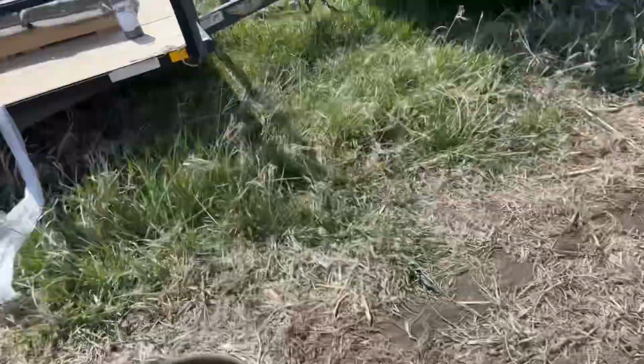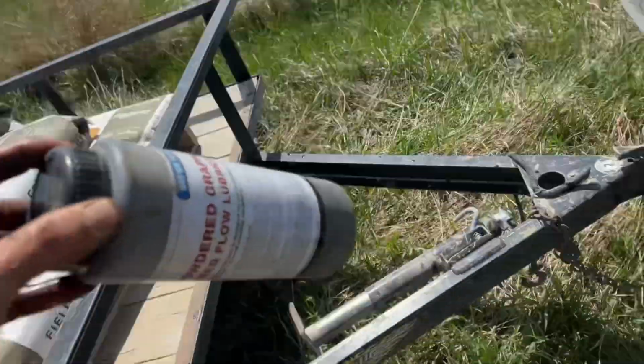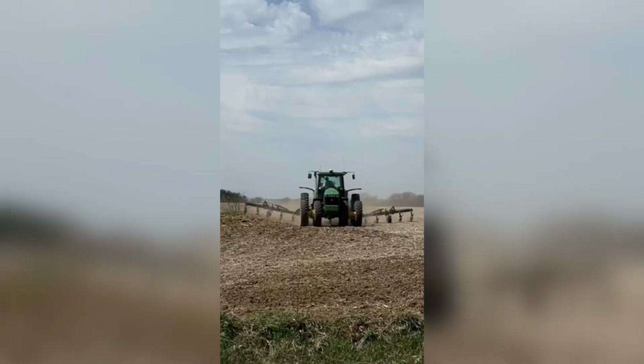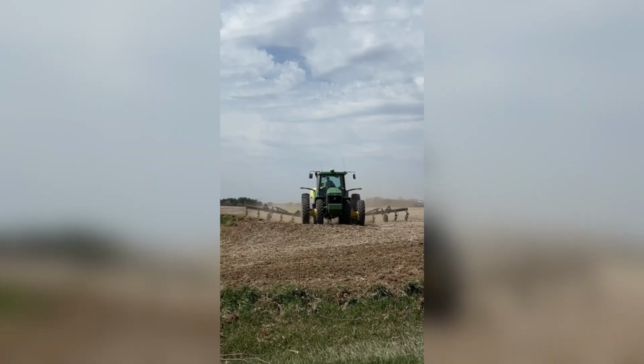Fun. 2 hydraulic hoses. This will probably be like $300. Take this trailer over to the west side of the creek. I'll drop it off. Waiting around to pick Isaac up, then we go to town.